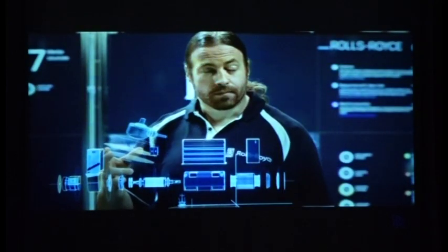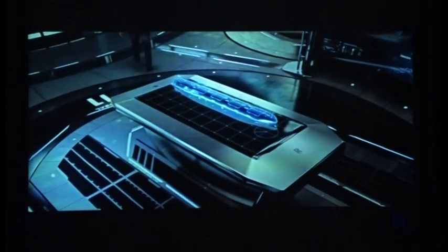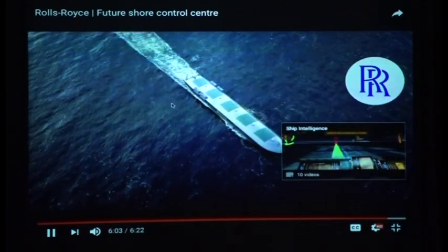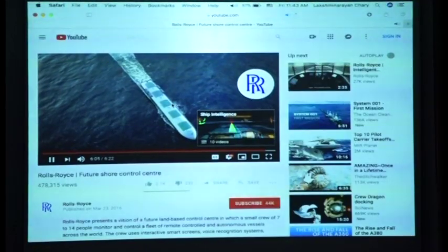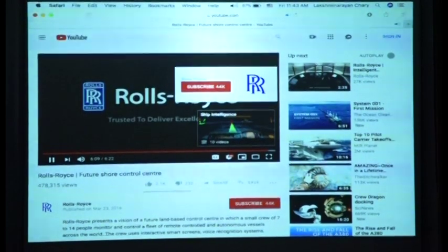With unprecedented flexibility of use, operational efficiency, and resilience against the unexpected, Rolls-Royce OX concept brings you the next generation in marine operations. Rolls-Royce, trusted to deliver excellence.